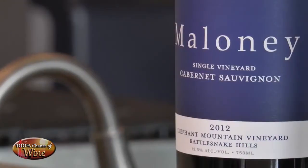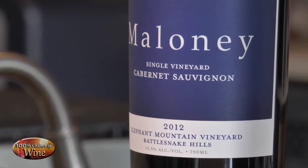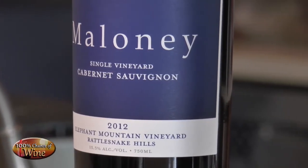Coming out of the bottle, how happy were you at the taste of this? I'll be honest, when it was first bottled, I was moderately happy with how it turned out. I was predicting that the wine would be a little closed down when it was young, maybe a little angular and a little rough, but then it would slowly evolve.